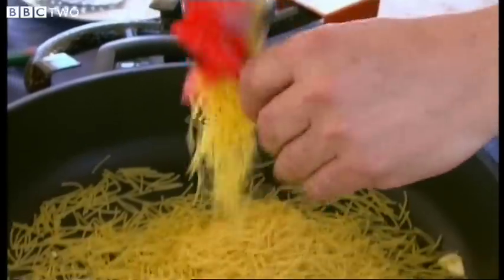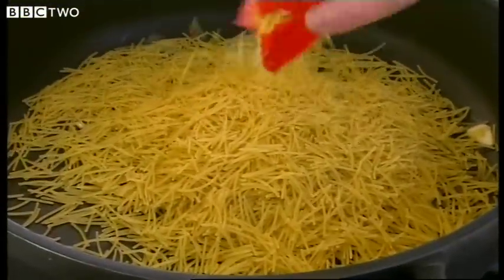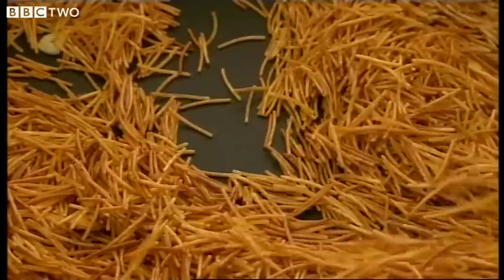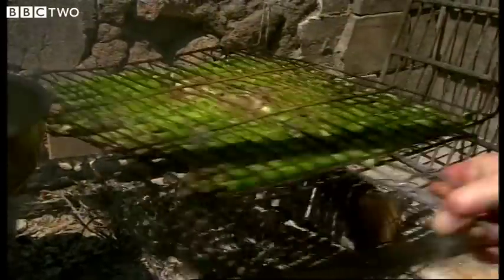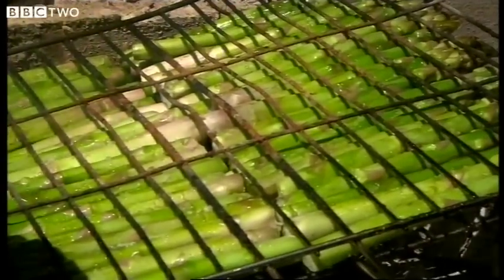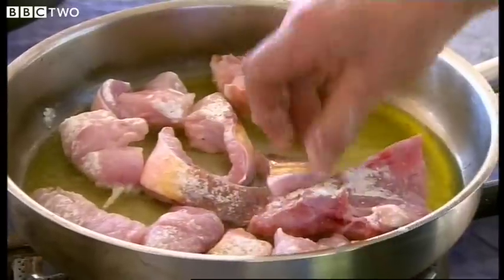Rafa, my host, starts to make another iconic Catalan dish called a fideuà. Vermicelli-like pasta is toasted in a pan with oil and cloves of garlic till they become golden. Well, Catalonia has strong links to Italy. In another corner of this fisherman's house, a mate of Rafa's barbecues the new season's green asparagus.